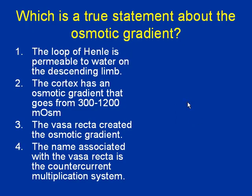All right, so what's true about the osmotic gradient? How about number one? The loop of Henle is permeable to water on the descending limb. Is that true or false? Yeah, I hate it when I start with the true answer. Anyway, that one's true. The loop of Henle is permeable to water on the descending limb. How about on the ascending? Is it permeable to water? Nope. The ascending is permeable to salt, sodium chloride. So number one so far is the right answer, but keep looking.